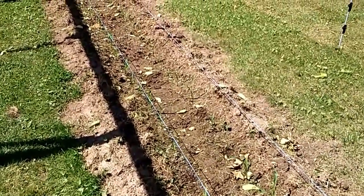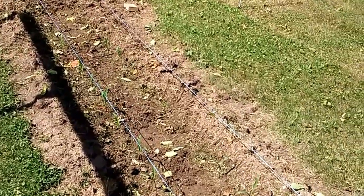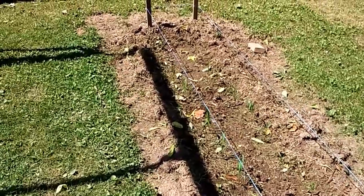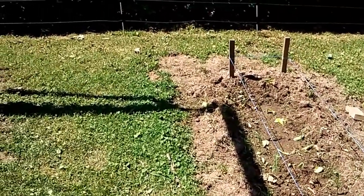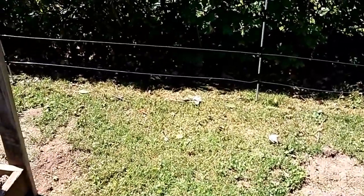So, yeah, I'm real happy with how this electric fence is working. It has turned out fairly easy. You just have to keep it well trimmed around so that the plants and the grass don't touch the bottom wire, because that'll make it less effective as it starts to short it and ground it out.